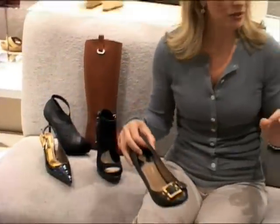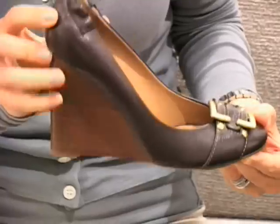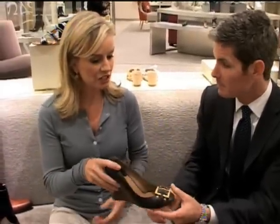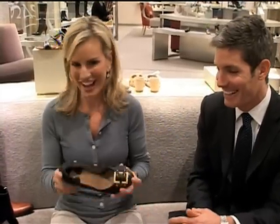I just wanted your one-liner on a grade, if you will, of, let's say, the wedge. The one nice part about it, it does increase the base, which gives a little bit more stability. A little more stability. So this shoe is actually good for your health. I love it. Okay.